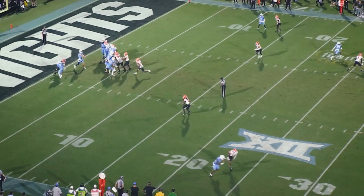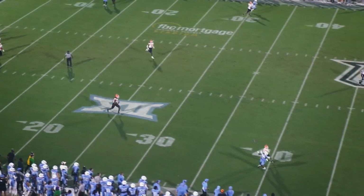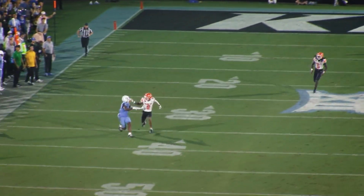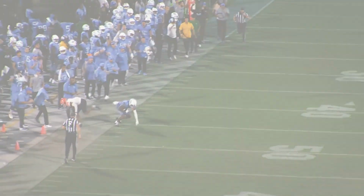That really is one of the great things about Baker's West Coast fit. He's got this slant as kind of like a high percentage play, a toehold to keep him on the field. We can highlight real catches like that.